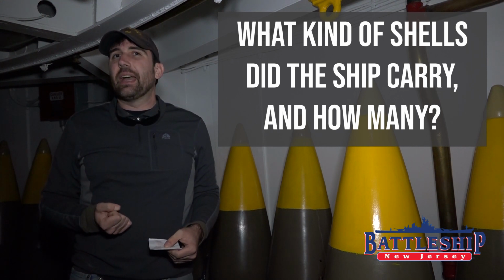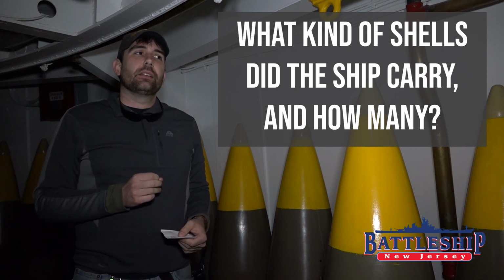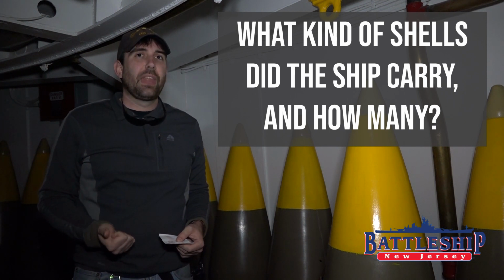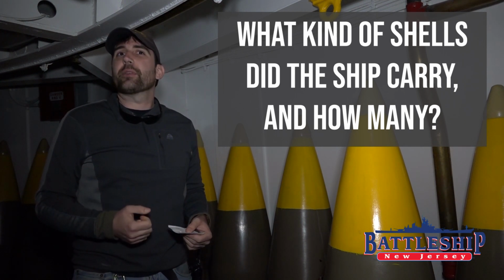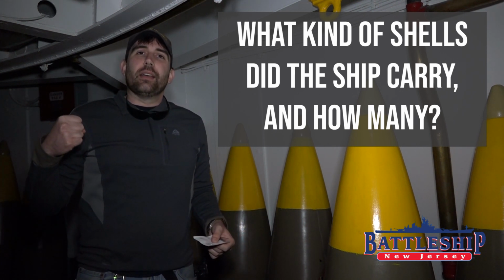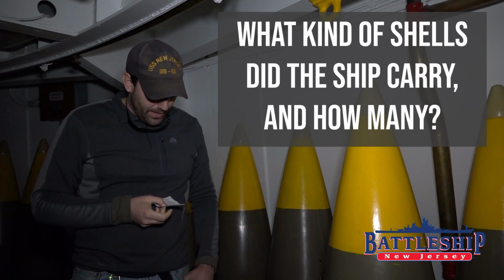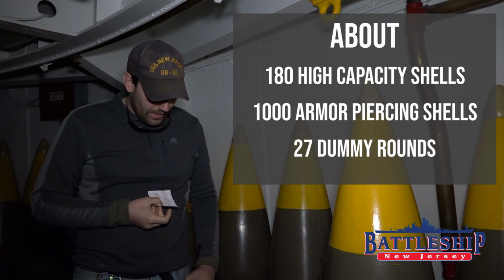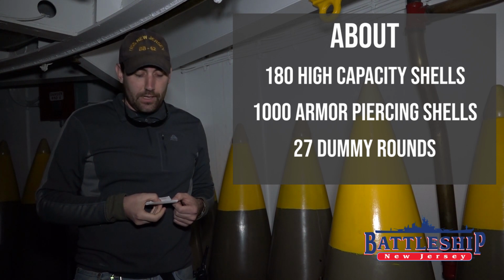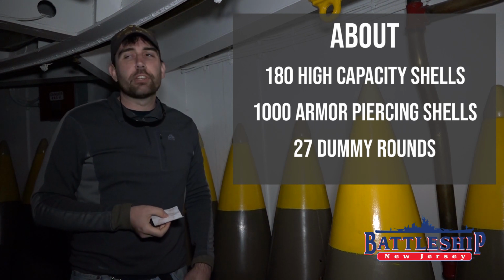As designed, battleships were supposed to carry about 15% high capacity shells. These are for firing at unarmored targets or doing shore bombardment, and 85% armor piercing shells. Battleships are designed to fight enemy battleships, so with that in mind, they carried primarily AP shells. So you would have about 180 of your high-capacity shells, and you'd have just over 1,000 armor-piercing shells, plus 27 dummy rounds for training.